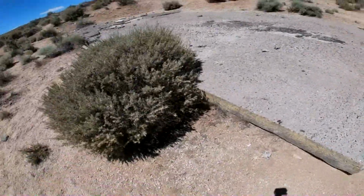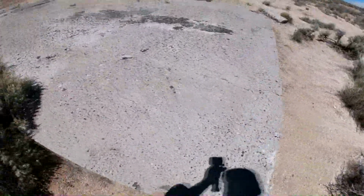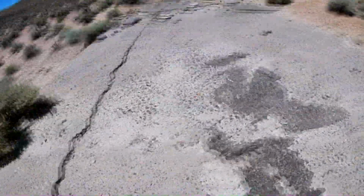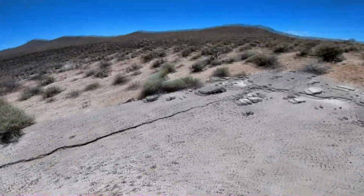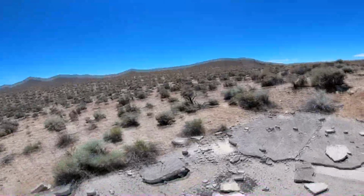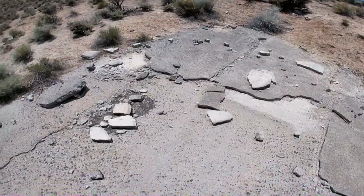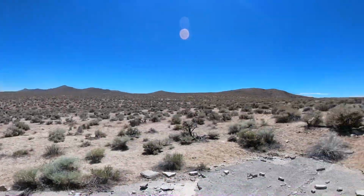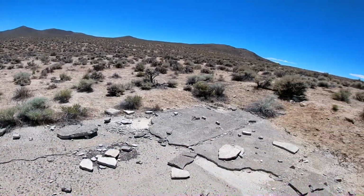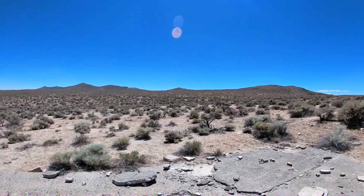All right, here's a much older concrete slab. This one definitely looks much more aged than the other one. And we either have a cable or a piece of steel rod right over there. I'll go see that in a second. Man, it's very beautiful country out here, but you just gotta prepare to come out. If I can find a trail, maybe I'll try and go up to that board.